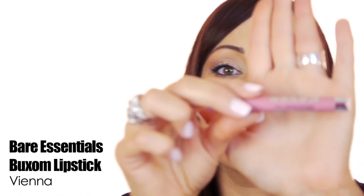The lips, all I'm going to do is add a nice pop of pink. I'm going to wear the Bare Escentuals Buxom lipstick, and this is in the color Vienna. It's a really pretty color, and these are foolproof because all you have to do is draw it on the lips.